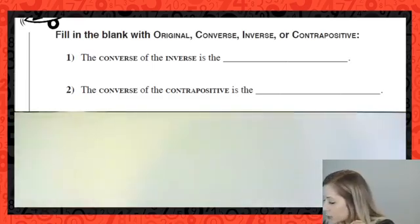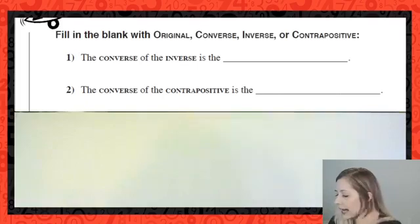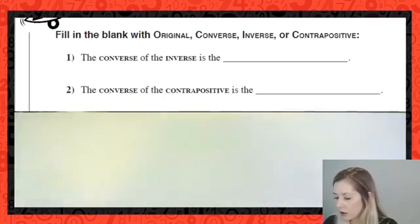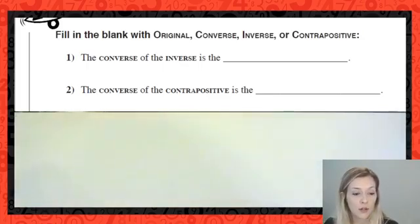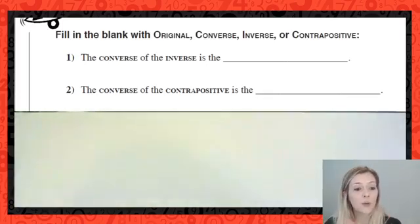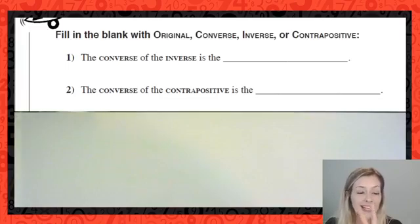Let me just pull one up here. We just had, let's use the rain one and the walking. The converse was, if I go for a walk, then it will not rain. Then the inverse was, if it rains, then I will not go for a walk. Here we're being asked to find the converse of the inverse, which means we're switching, because that's what the converse does. We're switching the inverse, but the inverse was already negating both the P and the Q.